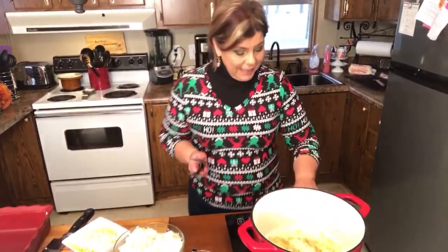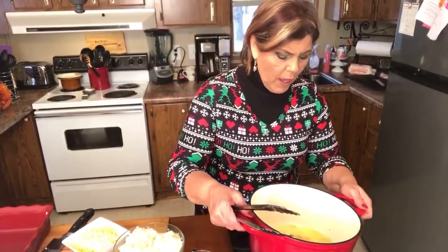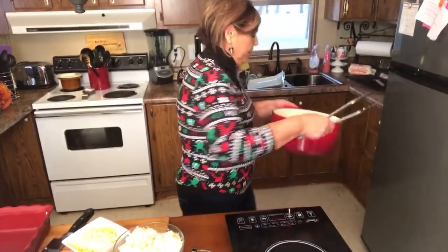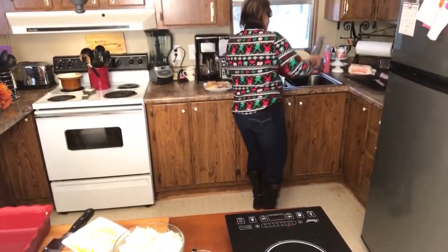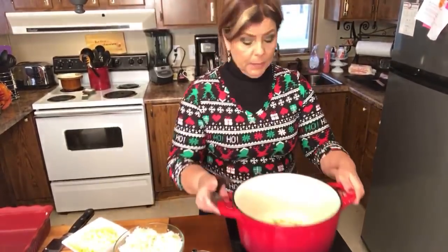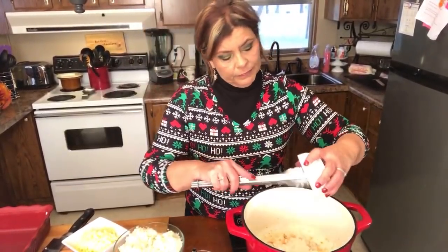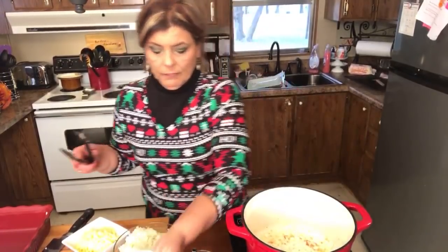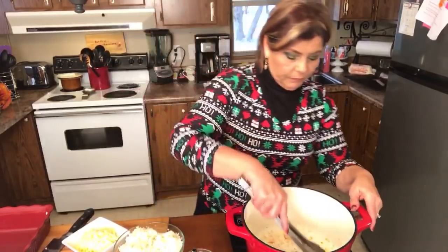I'm going to turn this heat down. There's still quite a bit of oil in that, so I'm going to drain a little bit of the oil off. And I'm just leaving a couple of tablespoons in there. Because what I want to do now is take our onion and just soften it, and give it a little bit of salt.